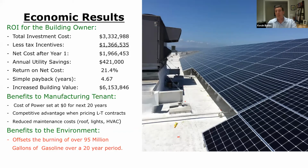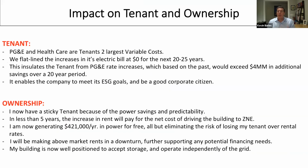So I spent $2 million to pick up $6 million after the fact, and you can do that to any of the existing buildings in your portfolio. And, oh, by the way, this is the equivalent of taking about 95 million gallons of gasoline off the market from an environmental standpoint. So the impact on the tenant we've kind of talked about, and the impact on the ownership. Tenants' power rates are flatlined, PG&E rate increases are gone away, that variable cost has gone away. They were able to bid long-term contracts more competitively because they don't have that unknown that they need to allocate for.